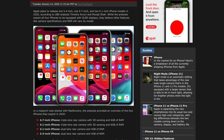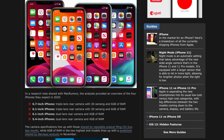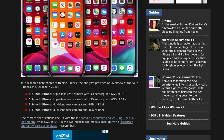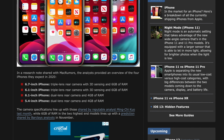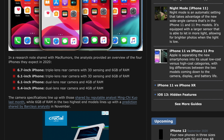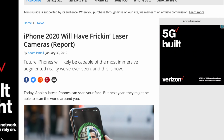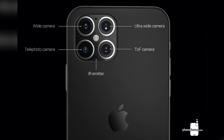6GB RAM is also said to be coming to the higher end Pro model iPhones, so like the iPhone 12 Pro or the 12 Pro Max. According to this article on Mac Rumors, it is believed that the reason why these newer iPhones are receiving a bump in RAM is because there's going to be a lot more sensors in this phone than ever before. So it's not just going to have the triple lens camera, but it's said it's going to have some kind of 3D laser sensor in the rear, which is why additional RAM might be needed.